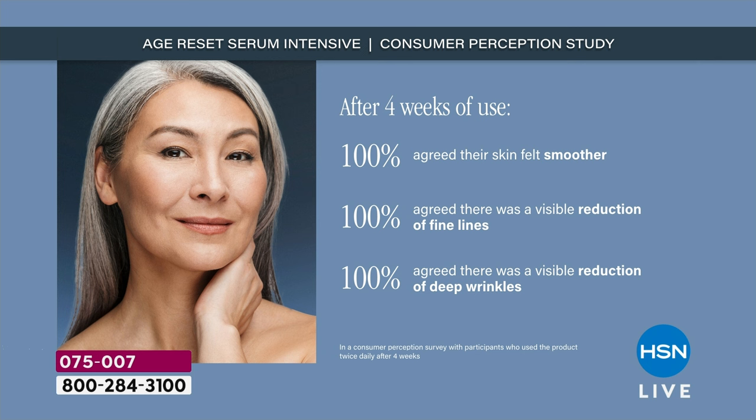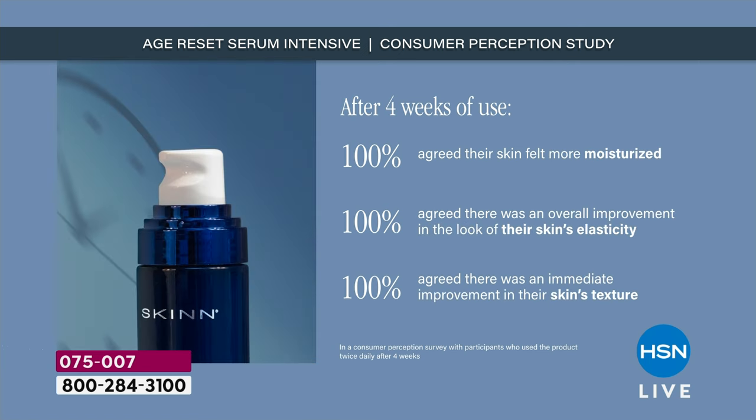When you see that study, and you see smoother skin, fine lines, wrinkles, deep wrinkles, and the reduction of all of those things, you're saying, wait a minute, I can just utilize this and mix it in with my regular skincare. So you don't have to try an entirely new regimen. Just use what works.